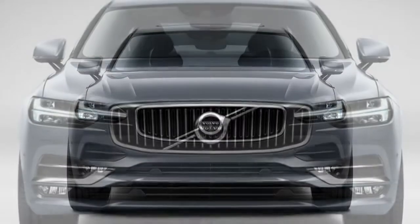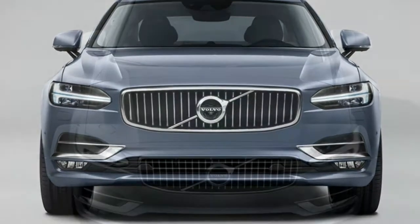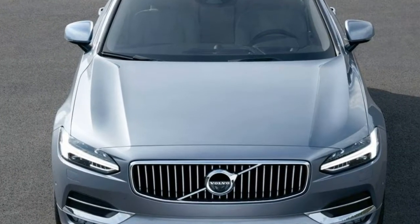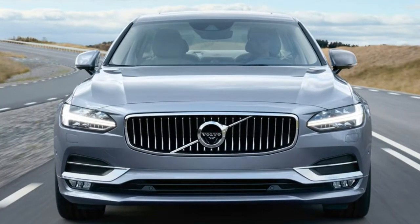Handling. All-wheel drive and grippy tires signal sporting intentions but feel outmatched with the car's mass. Able yet not inspired handling. Feels less ready to change directions than other sorts of cars inside the class.